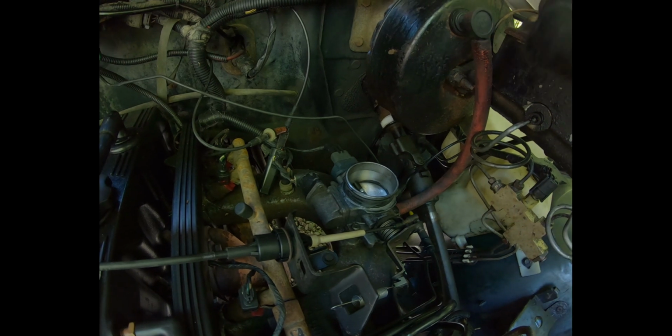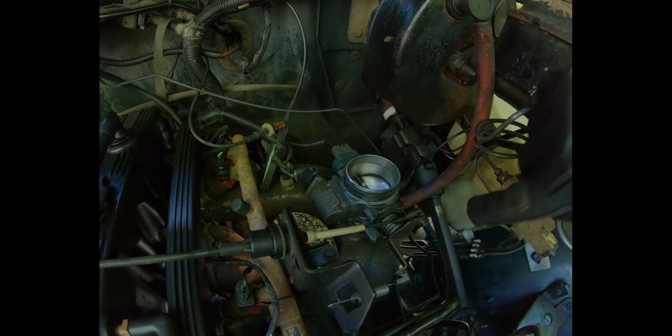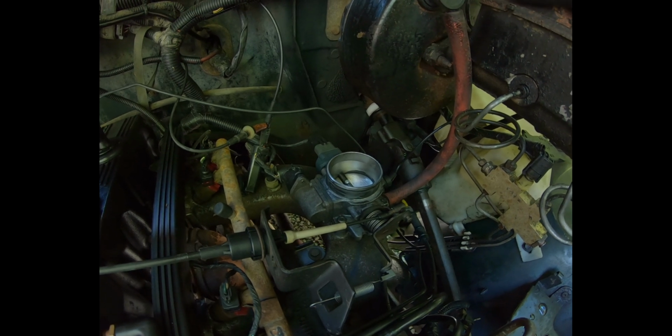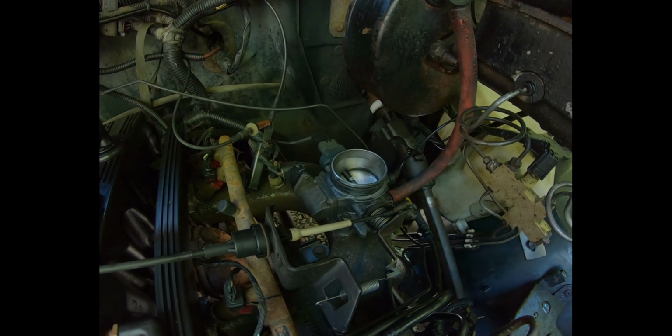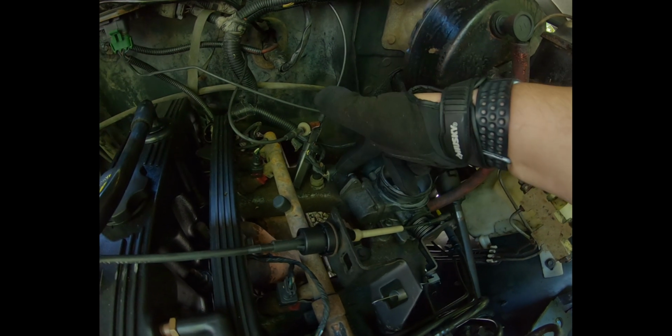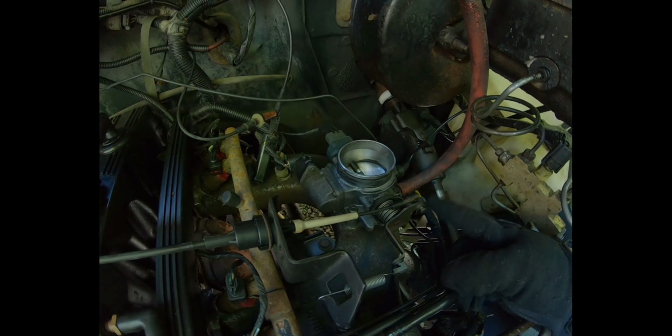I'm gonna take that throttle body off. We're gonna check the gaskets. We're gonna clean it. I mean, worst come to worst, I end up with a clean throttle body. Best case scenario is we fix the problem. So let's get these 4 bolts off. We're gonna unplug the IAC, idler control motor, throttle position sensor, and we gotta disconnect our throttle.